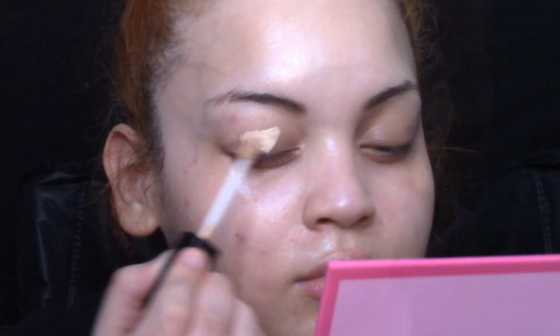So I am gonna be starting off with the eyes today. Lately I've been starting off with the face, but because this is a Colourpop eyeshadow palette review, I'm gonna go ahead and start off with the eyes. All right, so I brought you guys on in. I am gonna start off with concealing my eyes, and my favorite concealer to use is the Wet n Wild Photo Focus concealer, and this is in the shade Light Honey.